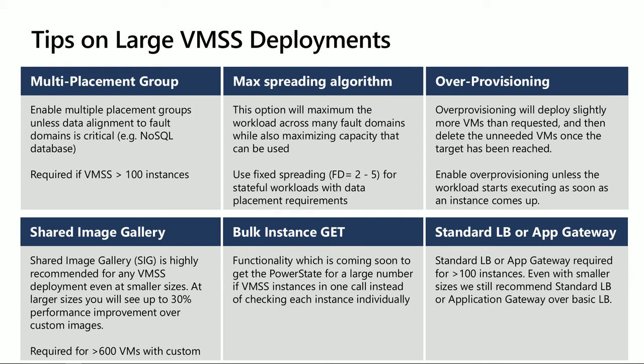Over provisioning is a functionality that when Varun deployed 20 instances, it actually deployed a few extra, and the idea being the first of the 20 that are successful are returned. And so the default and the recommendation is to turn on over provisioning. If you're running scripts, for example if you're joining a domain, you can override that to say over provision, but only run the scripts on the instances that are going to be maintained. And so that kind of gives you the best of both worlds.